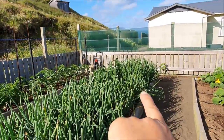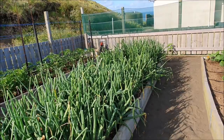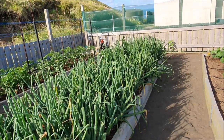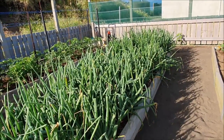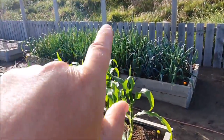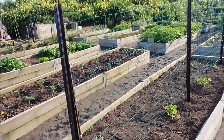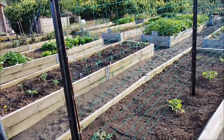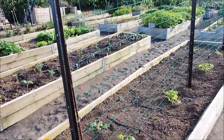So when the onion comes out, I will sow some seed there for some glass gem, and then I've got another space either when these guys come out, probably not them actually, maybe over there when the garlic comes out. I've got some painted mountain corn, so hopefully I'll be able to get all 4 of them separated by time so they don't cross-pollinate each other.